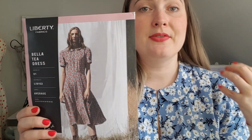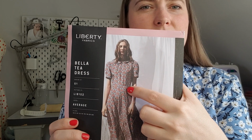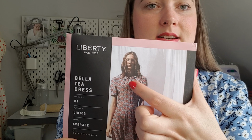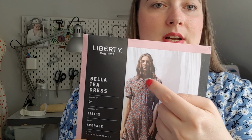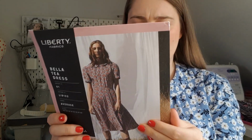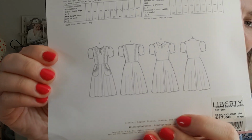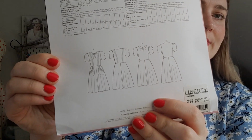It has got little puff sleeves, a slightly loosish bodice with some gathering underneath the collar, and it's got a little peephole opening at the neckline, and then it's got a plain gored skirt. I think it was made of 4 pieces, the skirt. And then you can make it with the Peter Pan collar or without. There's the illustrations.